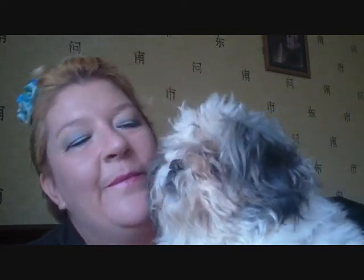We adopted him about 8 or 9 months ago now. And he's only got one eye. He's very scruffy at the moment because he needs clipping really, but it's getting too late in the year to clip him, so we'll probably just take his hair down a little bit. And he needs a bath because he smells, don't you? So say hello to everybody, Dougal. Hello to everybody. Yes. Bye bye.